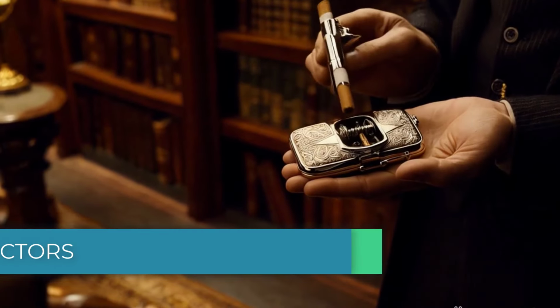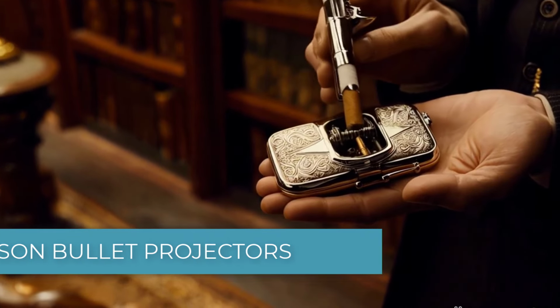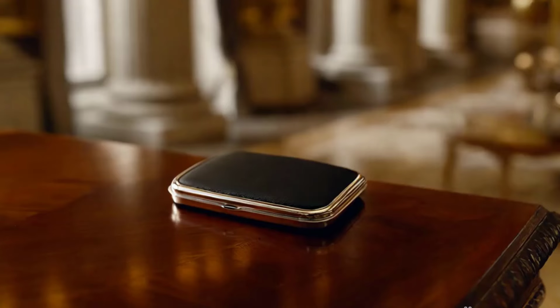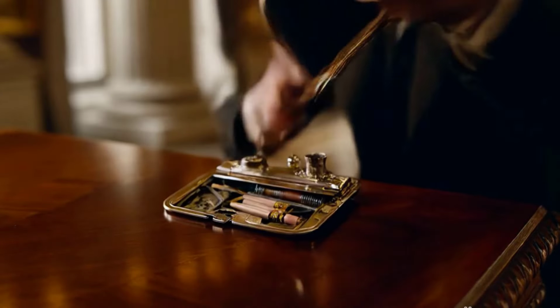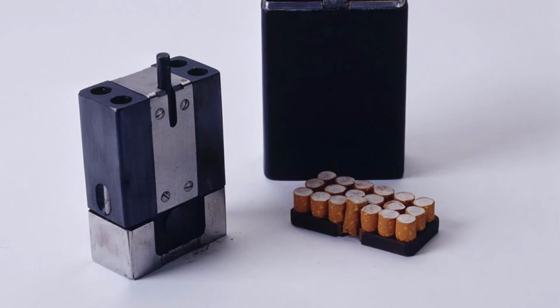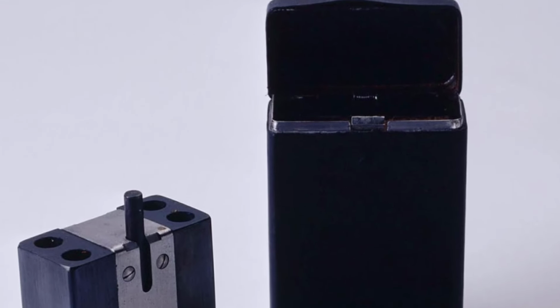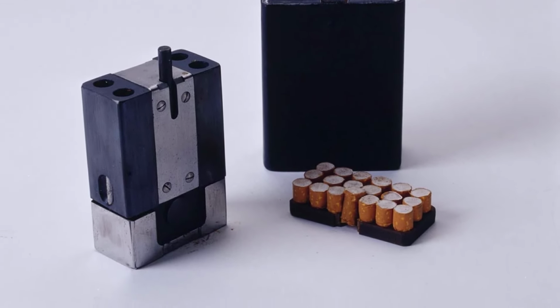At number 9, the poison bullet projector. The poison bullet projector, disguised as a cigarette case, was a covert assassination tool developed during the Cold War. This device resembled a standard cigarette case, but within it was a small, spring-loaded mechanism that could fire a poison bullet. The bullet was coated with a lethal toxin, often ricin or another fast-acting poison, designed to kill the target quickly upon impact. The device could be carried openly without raising suspicion, making it an ideal weapon for secretive operations. This weapon was used by Soviet operatives, particularly the KGB.